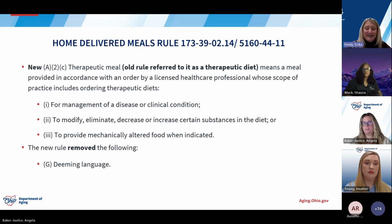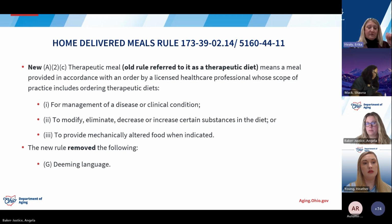This could be a licensed dietitian, a licensed speech therapist, as long as the nutritional and therapeutic diets are within their scope of practice. This rule has removed deeming language, and you will see that several times throughout the presentation, because the deeming language has been removed from all these rules. And I'll pause here for any questions.